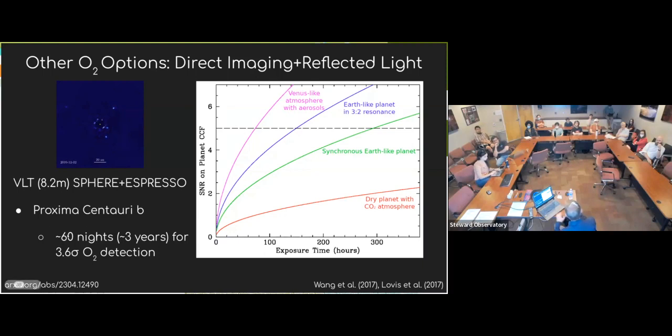But they did simulations for Proxima Centauri b, which is a known planet at 1.3 parsecs. And they said it would take about 60 nights, or about 3 observing seasons, for a 3.6 sigma O2 detection on just the VLT. So that sounds fairly promising for our extremely large telescopes. We have a lot more light collecting area, so this might be another option, and it's something we will be exploring next.